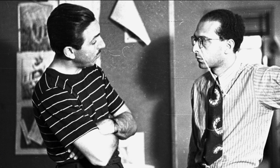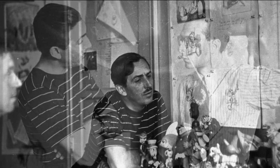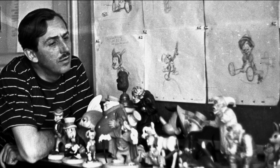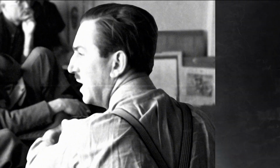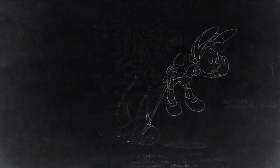Walt, he was a perfectionist, and he would analyze and assess every action. He would find a way to improve it until it was perfect in his mind. He had very particular ideas, and he had no problem with making sure that people knew what he wanted. Walt was very, very precise when he looked at pencil tests, and he would make notes, and people would be kind of quaking in their boots.